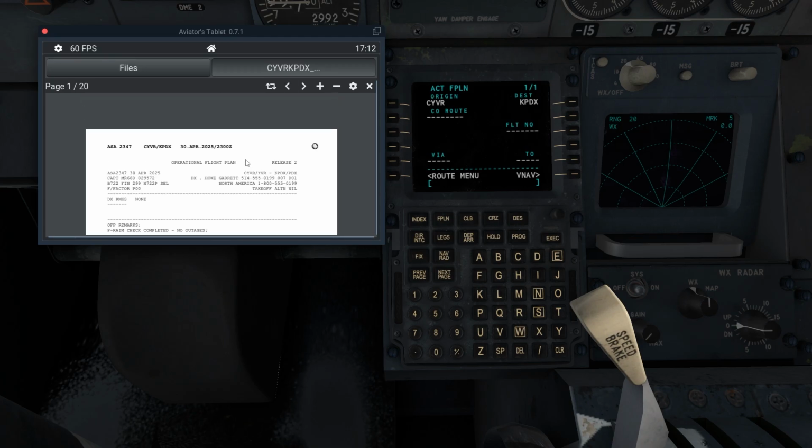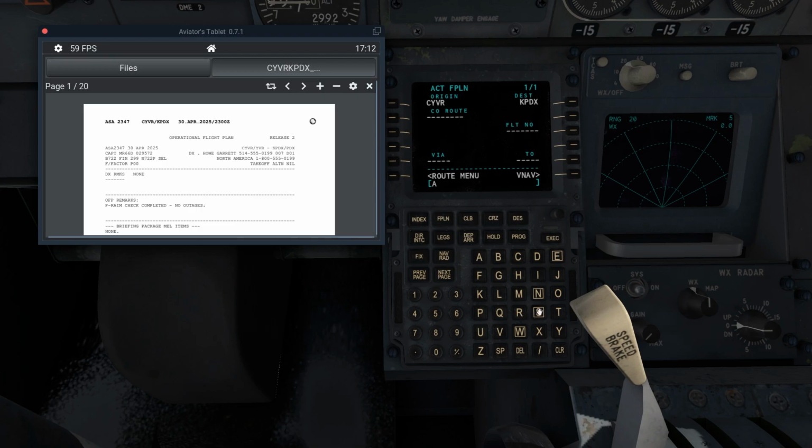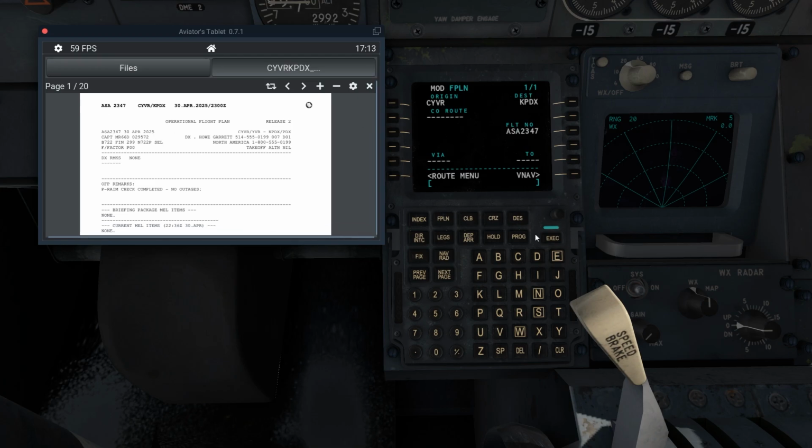Back to the first page for this. Our flight number is Alaska 2347. That's the flight number of the Horizon service that actually does this route currently, so a bit of a fiction, but just had to pick something.